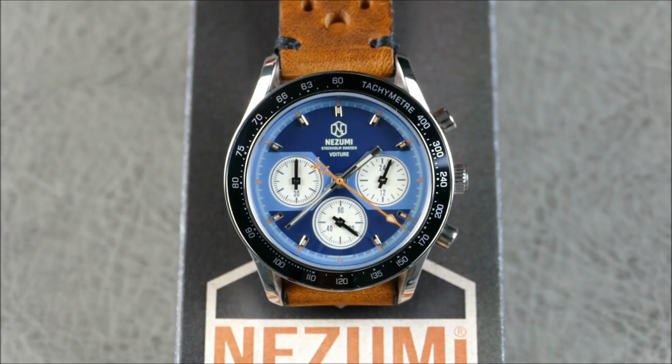Today we have another awesome vintage-inspired Meca-Quartz powered chronograph. If you've watched a couple of my videos in the past, you know that I am a big fan of this particular movement, the VK series from Seiko. I'm really glad that these are becoming more popularized, and also a lot more affordable. Of course, Seiko kept them in very affordable models, but a lot of micro brands out there are charging a premium for models with this movement, and it's nice to see a brand like Nezumi Studios come out and release something that has great looks and a really cool movement as well.